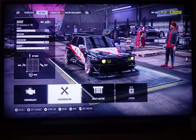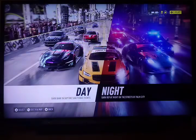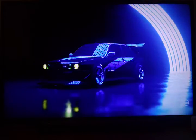Alright. With that all said and done, let's go see if this thing can race, drift, and go off road. And then we sell it.